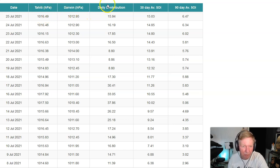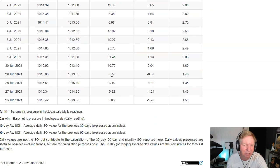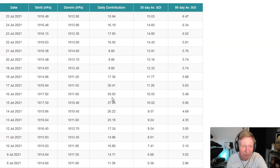All right, so today's daily contribution, here's the actual pressure in millibars, 1,016.49 over Tahiti, 1,012.95 over Darwin. Daily contribution, 15.94, so above normal, meaning high pressure over Tahiti. And you just scan down here. I mean, we were up at 37.86, so what was that, about a week ago? And you can just see nary a negative reading to be found, suggesting at least the inactive phase of the MJO.